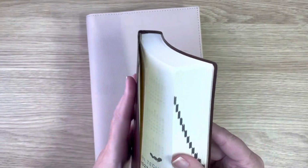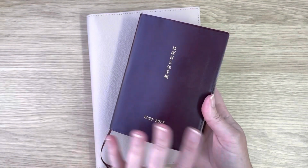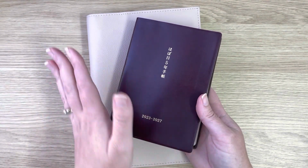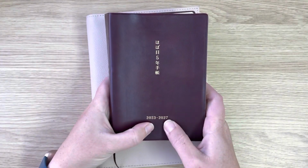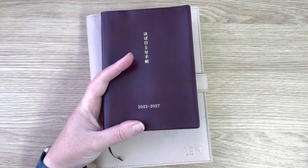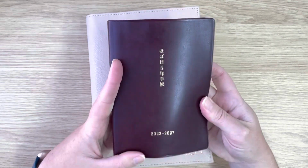And I'm turning 40 this year, so it's a really nice time to start, and I'm really excited to essentially have 40, 41, 42, 43, 44 in one book, and then carry on from there. So the 23 to 27 is an unusual bracket of time for most people, but it is meaningful for me, so I'm really, really keen for this.